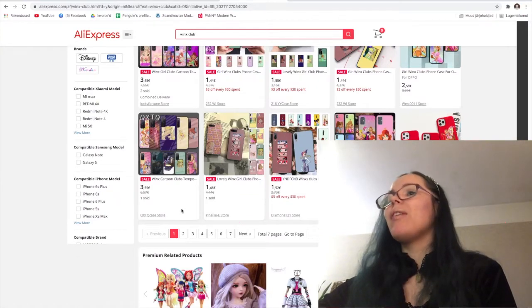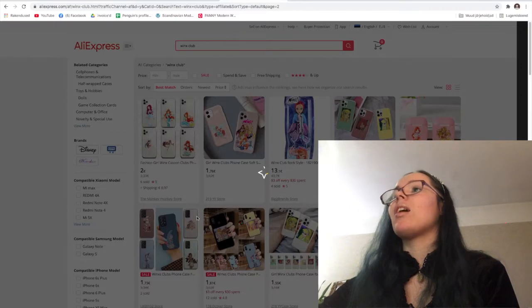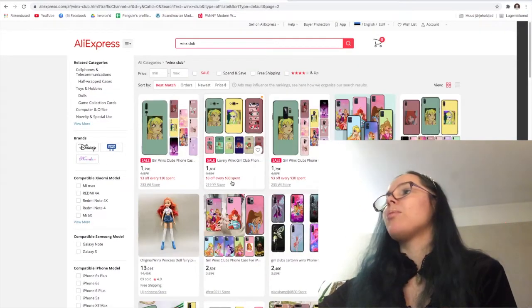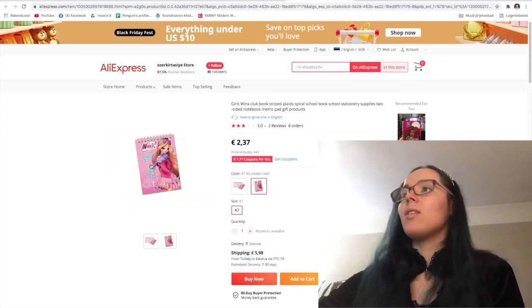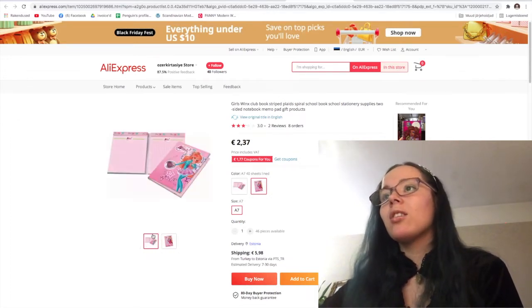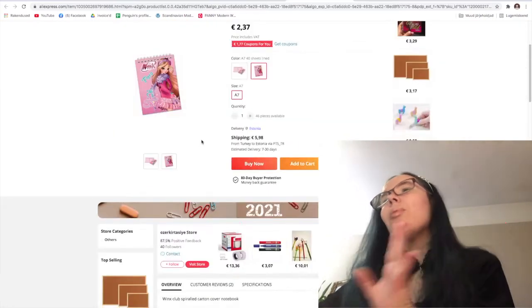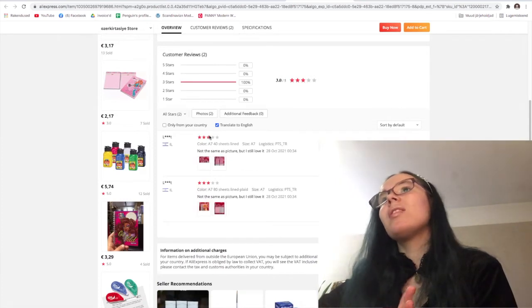There are so many phone cases. Why are there just thousands of phone cases? I am going to order one if you don't stop showing them to me, which I guess is the point. Okay, so there's some stationery supplies which are actually very cheap, and I actually think these might be real. They look pretty legitimate. I wouldn't be 100% sure.